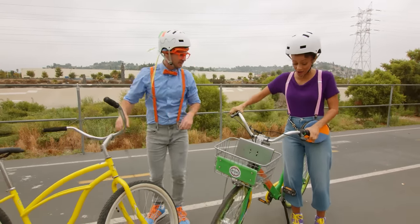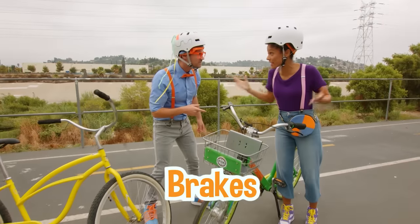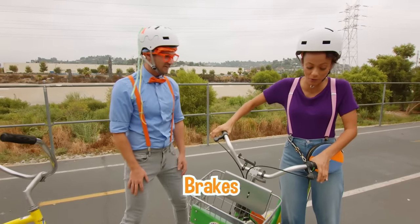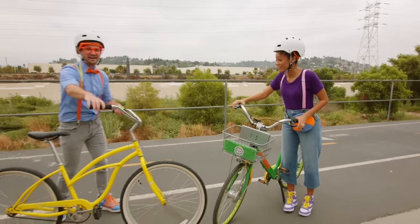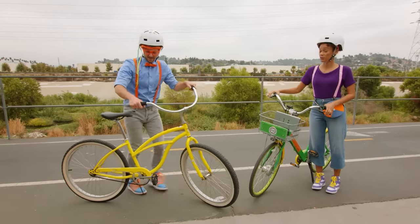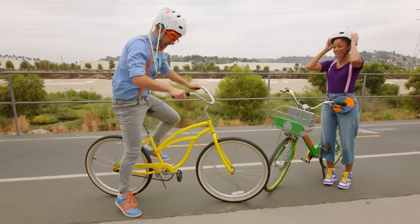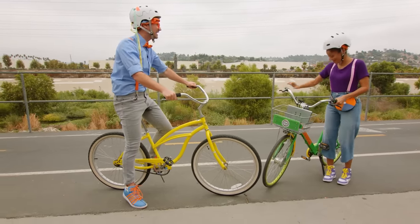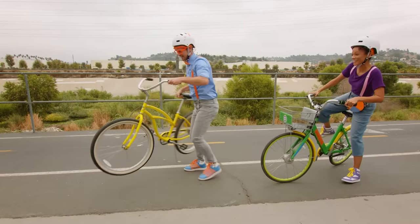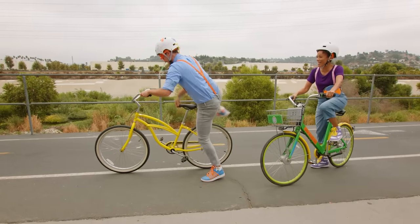Hey, check this out. I have brakes on my bike in case I need to stop. See? I just pull back like this. Oh, yeah, with your hands. And look at my bike. I don't have hand brakes. I have brakes when I pedal backwards. That's right. Are you ready? I can't wait. All right. Let's go!